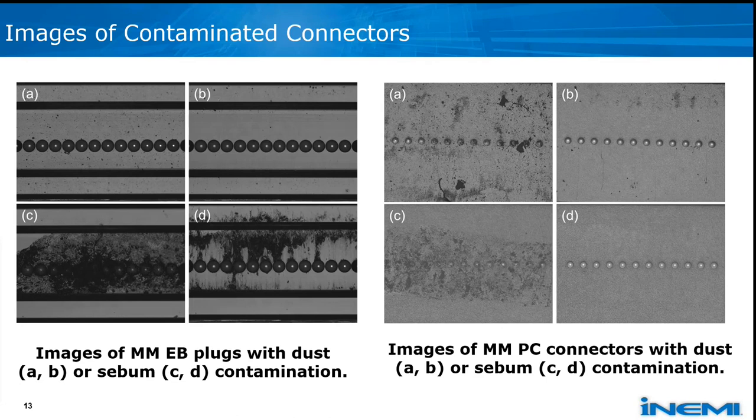And so you can see that the push-actuated cleaning tool for this connector pair removed a large portion of the dust and also cleaned the areas where the fibers are of the sebum. There is some residual sebum, but the fiber and the lenses are free of contamination.